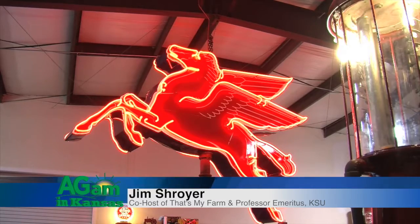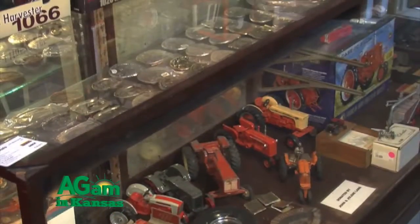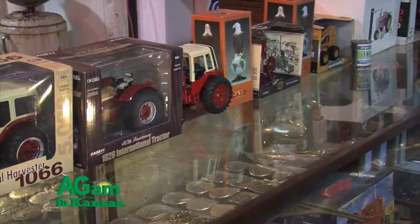I'm Jim Shroyer. With us we have Jim Meinhardt in his tractor museum. Jim, I'm looking around here. You've got little model tractors, you got everything, signs. Tell us a little bit about this Mobil sign above us.